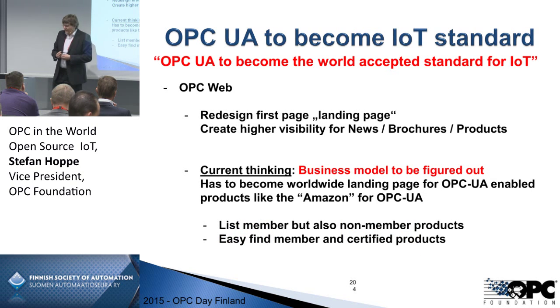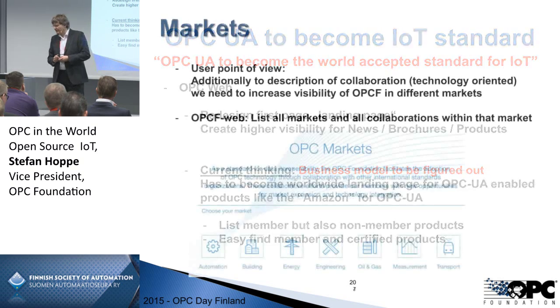And then we want to redesign the web completely. This is my homework for the next 6 to 8 weeks. It's not only the landing page for all the information models, it should also be the landing page for all OPC UA enabled products. It's something like the Amazon for OPC UA products. So we need more categories for the products. Are you a sensor? Are you a PLC? Are you an HMI? Which operating system? We need many more filters, so that you can figure out the product you are looking for much quicker. So this should be the marketplace for products.